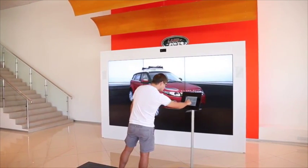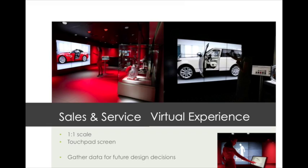It also allows Jaguar Land Rover to gather enormous amounts of data about how people interact with the design, how they physically move around it, which will help them inform the design decisions of the future. The development of the Virtual Experience shows radical innovation from the Jaguar Land Rover Group, as it is the first of its kind in the automotive industry and represents a new technological frontier for the car sales experience.